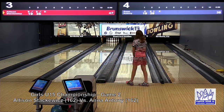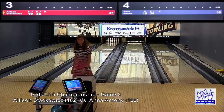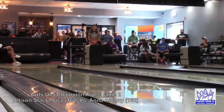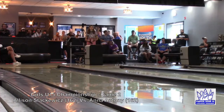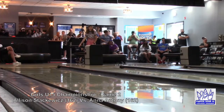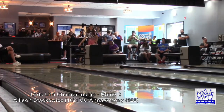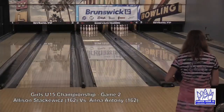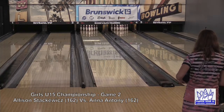Never a doubt. Going to make the spare, no problem, as she is going to head into the 4th frame with a 10-pin lead here. And like we talked about, Anna's got 2 strikes here so far, but she does have an open frame. Allison's got 3 9 spares in a row, and she's the one in the lead in this match. Like we talked about, filling frames being the biggest key. Allison doing a fantastic job of that right now at the moment.